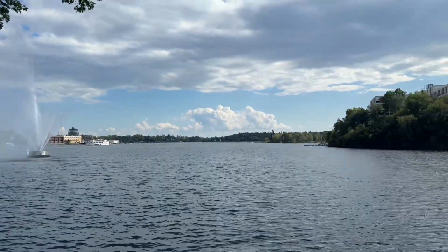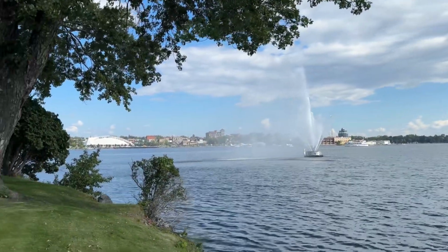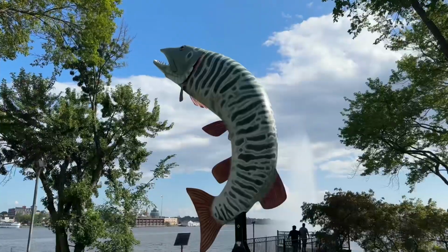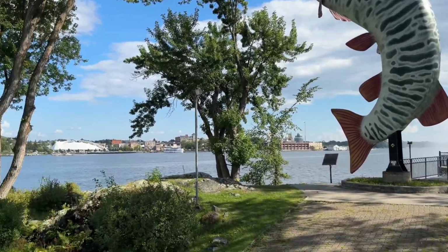And we made it to Kenora, Ontario. This place brings back teenage memories for me. And of course we had to stop and see Husky the Muskie here in Kenora.